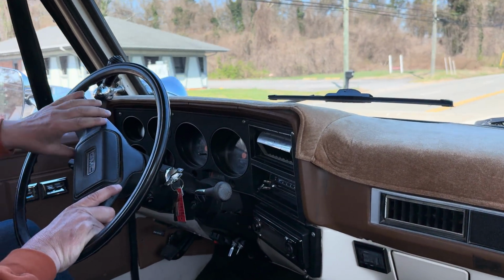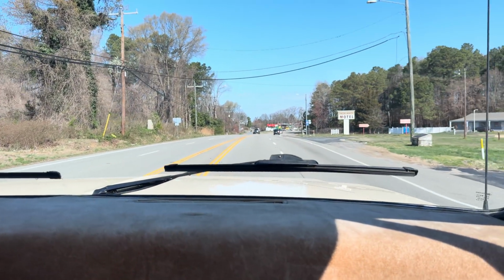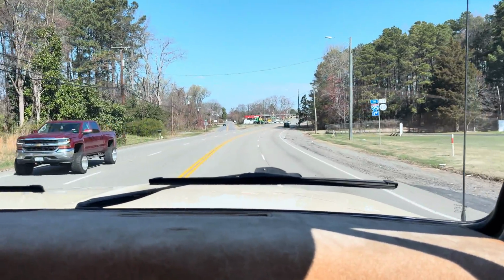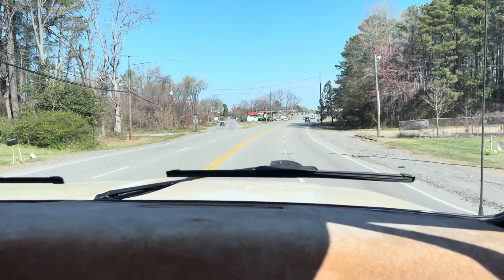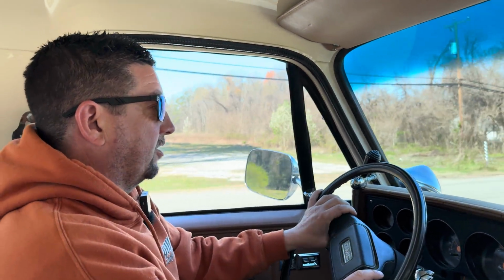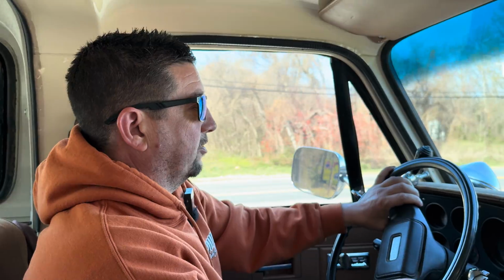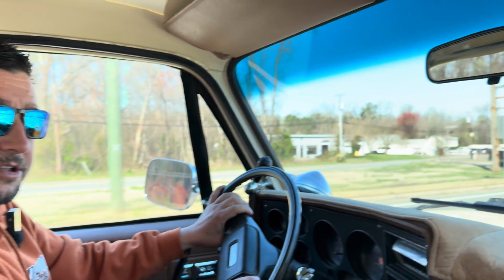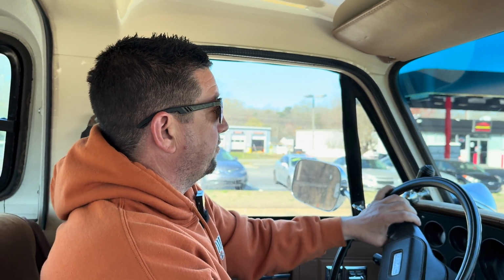Temperature's coming up, but it's working. Haven't tried our spotlight yet. Don't know if she works or not, but we'll give that a whirl. And I think we got a decent one here, guys. Like any of them, it's taking a little bit of time, it's taking a little bit of effort, but we've got her straight. Should have whipped in there to the old flea market. That'd be a good spot to get some view on it.